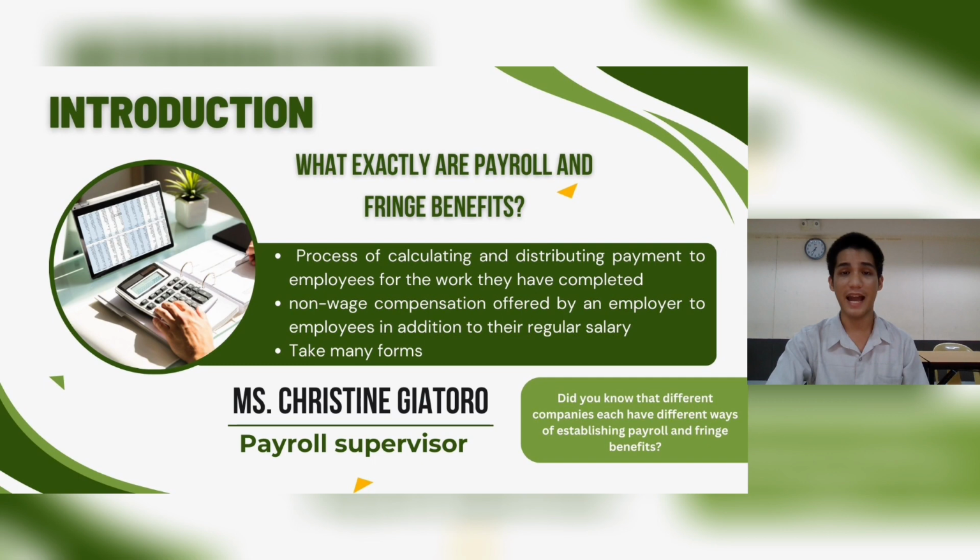For employees, accurate and timely pay ensures financial stability and security. Payroll errors or delays can cause undue stress and financial hardships for employees, leading to decreased morale and productivity. Fringe benefits can also provide additional incentives for employees to stay with the company and foster a sense of loyalty and commitment to their employer. Fringe benefits can also improve employee morale and well-being, leading to increased job satisfaction and productivity.